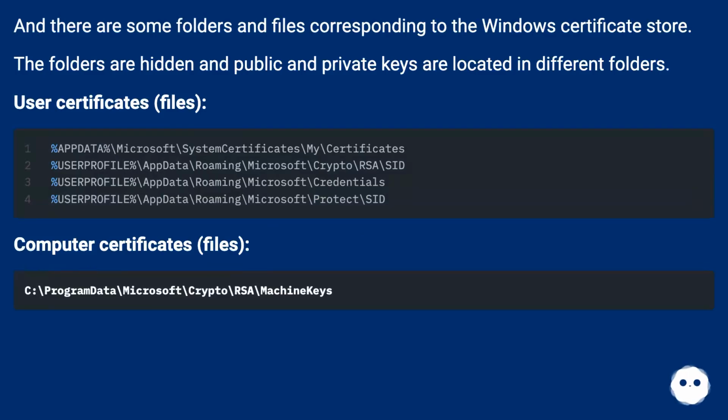And there are some folders and files corresponding to the Windows Certificate Store. The folders are hidden, and public and private keys are located in different folders. User certificates, files. Computer certificates, files. Extracted from this URL.